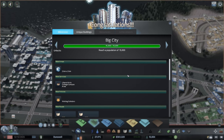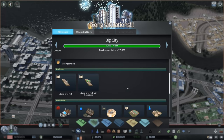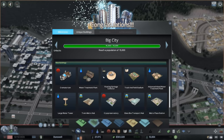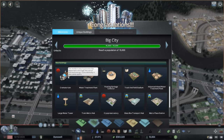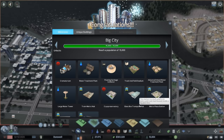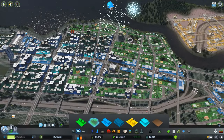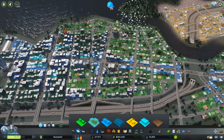Big city. Oh, cool. So we unlocked the liberal arts college now. What else did we get? We got some new paths. We finally got a crematorium so we can begin emptying our cemeteries. And we got some train hubs. Cool stuff. All right.